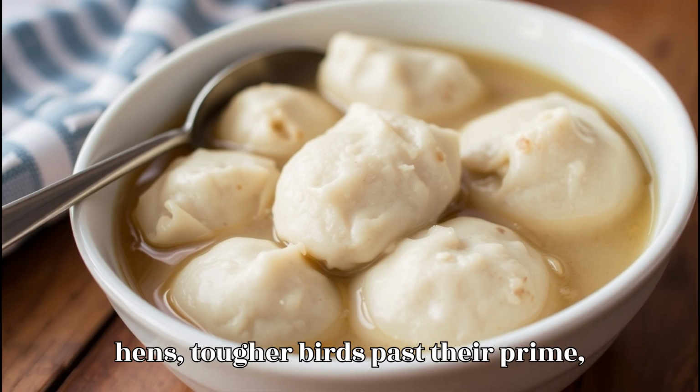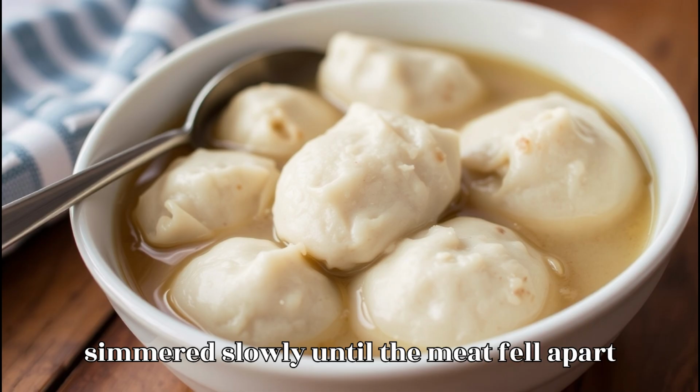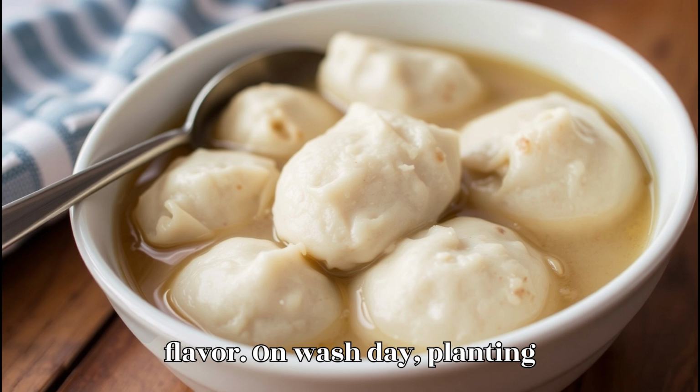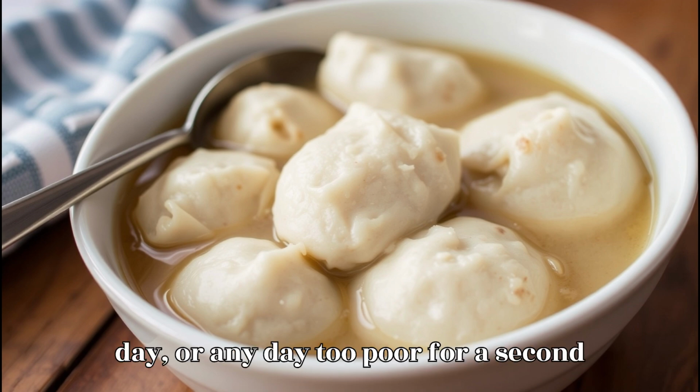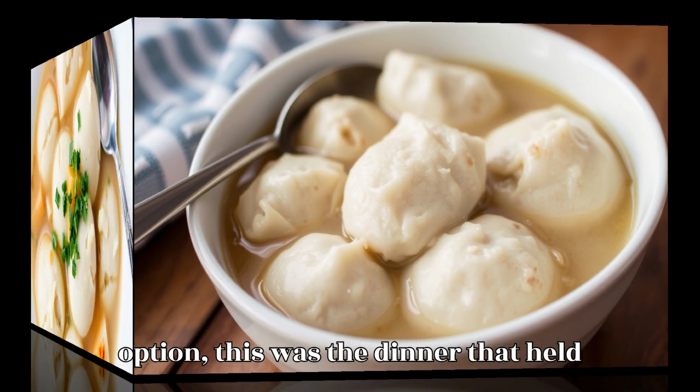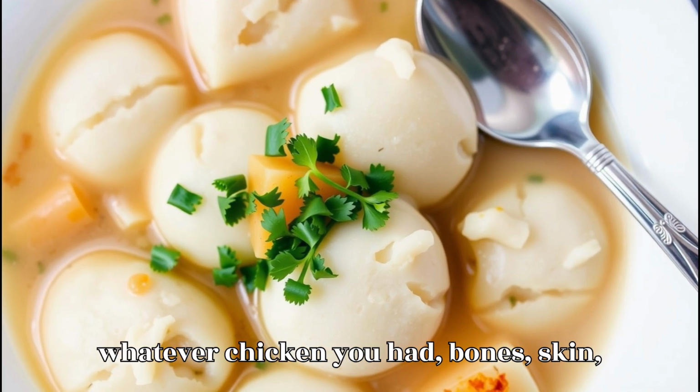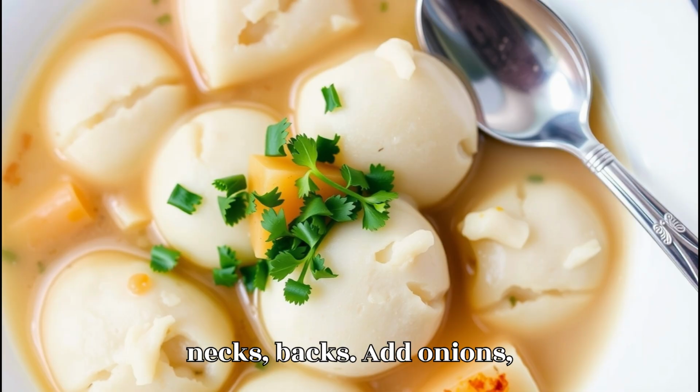Families didn't roast whole chickens. They stewed old laying hens, tougher birds past their prime, simmered slowly until the meat fell apart and flavored the broth with deep, rustic flavor. On wash day, planting day, or any day too poor for a second option, this was the dinner that held everything together.